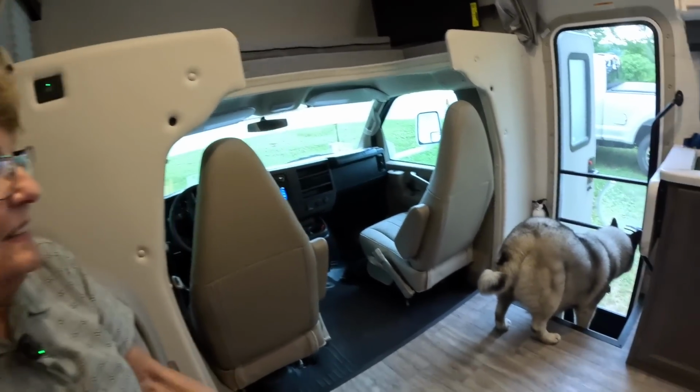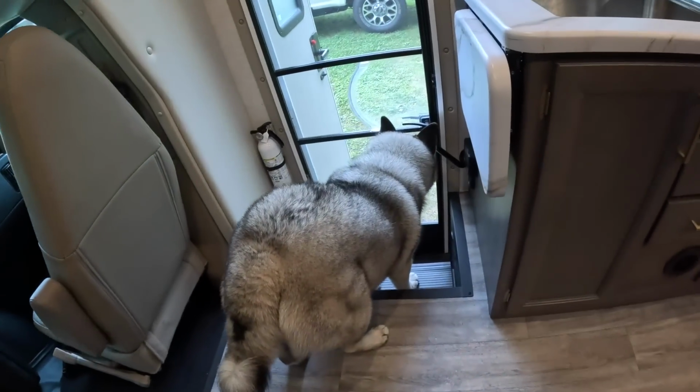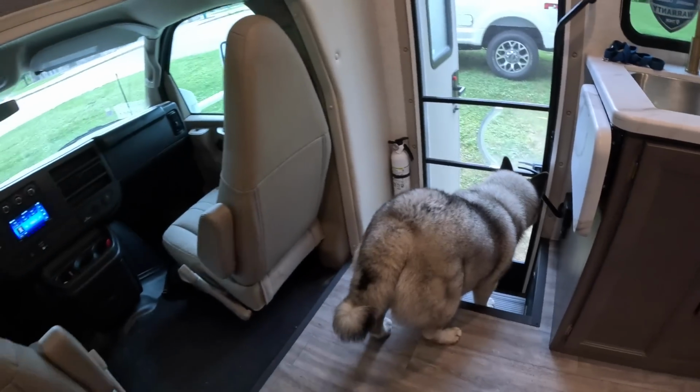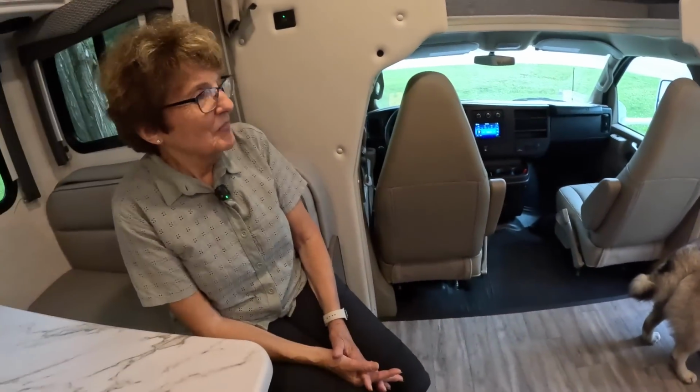Bo, come on in. Bo's seeing there's squirrels out there. Squirrels running around or people with dogs? No, it's squirrels. Yeah. 2 squirrels. Somebody's got to keep us safe. It's a never-ending job.